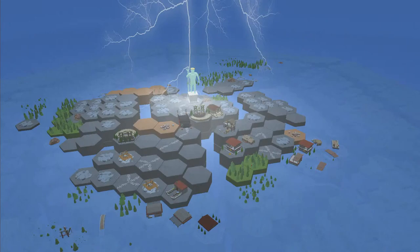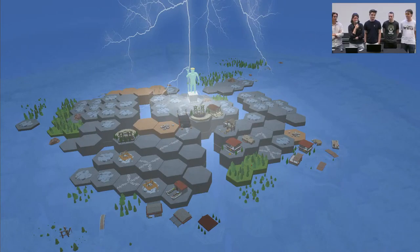So if more than half of the gods are displeased, a storm will hit your island and your city will begin to flood. During the storm, of course, there are also lightning bolts, and these can hit your buildings and destroy them. The flooded buildings will also no longer be able to produce any resources, and they will remain that way until they are again above sea level. So if you want to recover from the floods, you will need to do your best to make sure that the gods don't get angry.